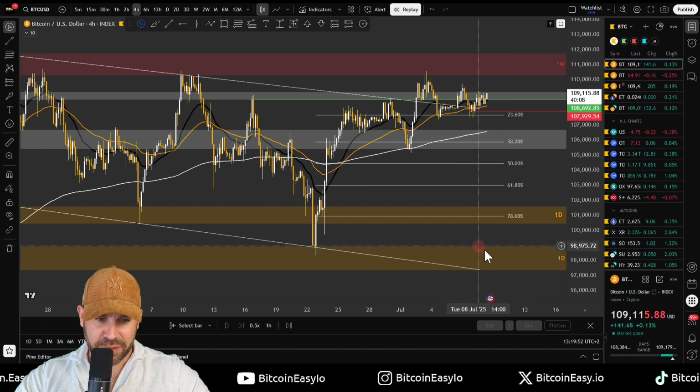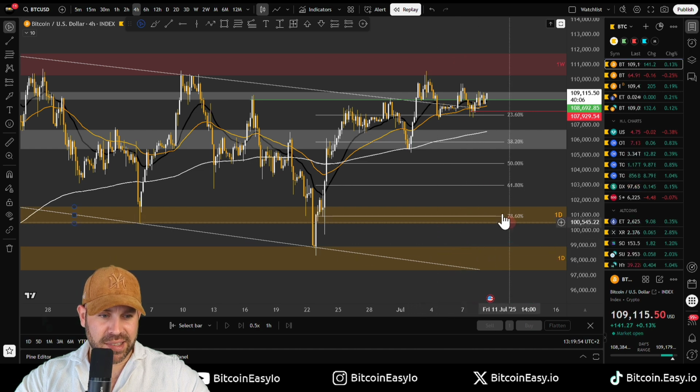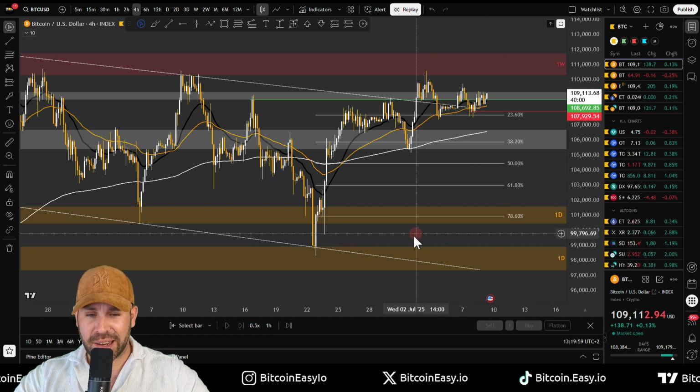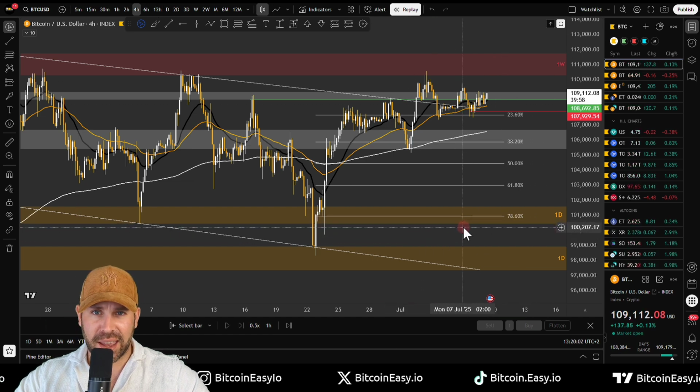And yeah, guys, this is a very, very strong support area, and really the line in the sand here. If this breaks down, as we also saw on the 3-day chart, then there's really nothing left to hold us up before we get down to the $90,000 and $88,000 area.